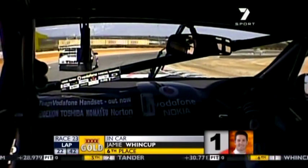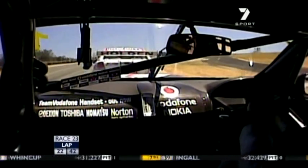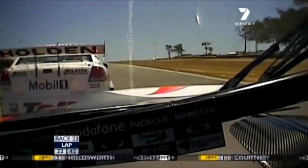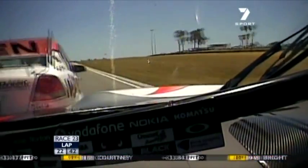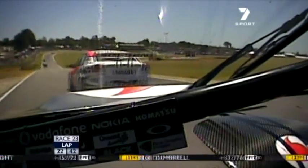Well, it's an interesting tyre strategy for Greg Murphy. He came in, stayed on the sprint tyre, but they took the left rear off and swapped it over to the right front. So they're sort of diagonally swapping them over. And if I remember right, that's a strategy that worked for Mark Winterbottom earlier in the year as well.